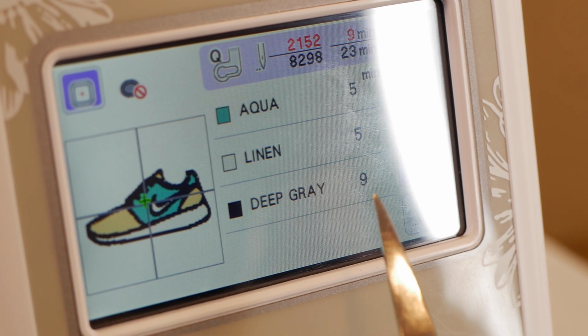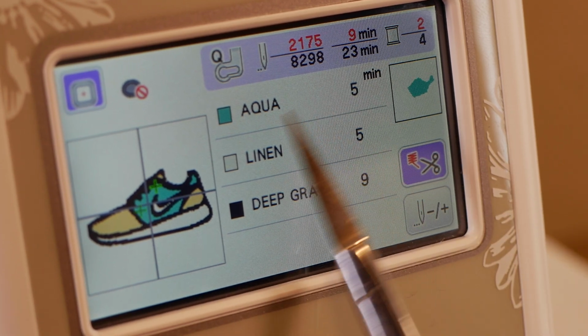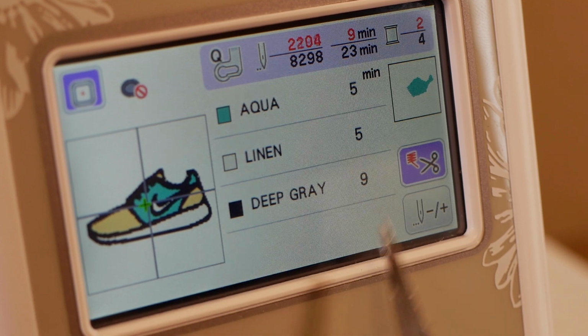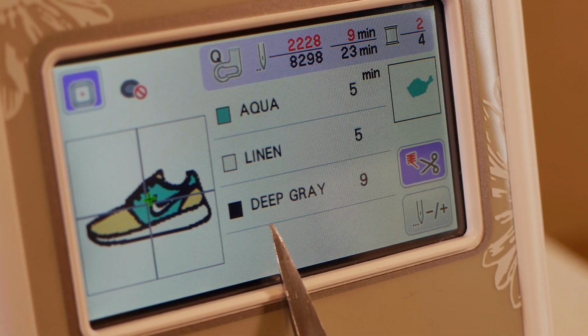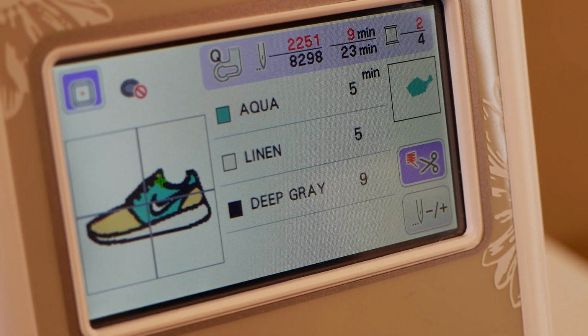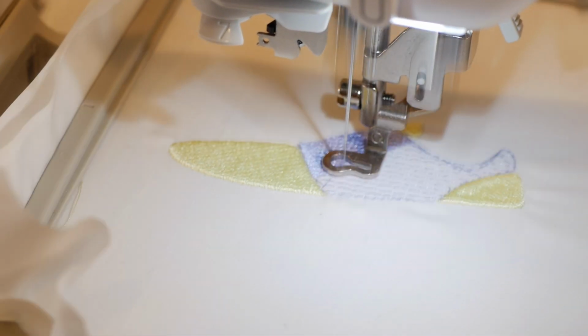But right here, there's a little blur. Let me try to switch the camera around. All right, you see it says 5 minutes for this aqua part, 5 minutes for this linen part, which is really only the swoosh. And then it says 9 minutes for the deep gray, which I'm gonna put black, which is gonna be the outline around the whole design. So yeah, it's really that simple. You're gonna switch the thread a few more times and then you will be done.